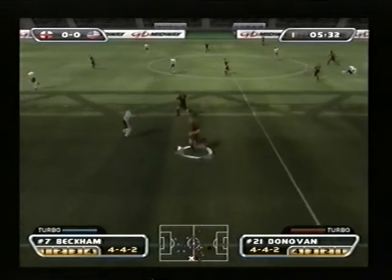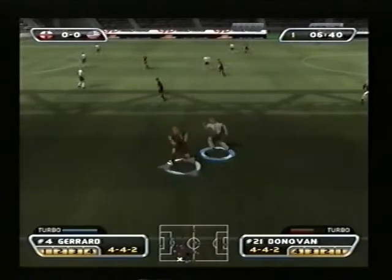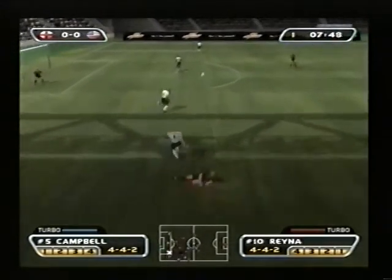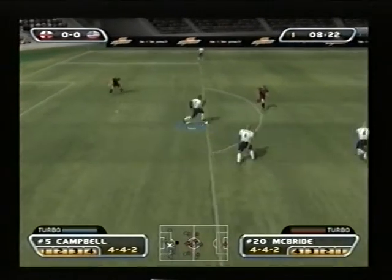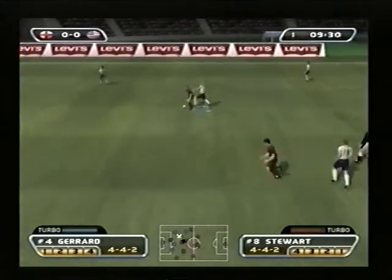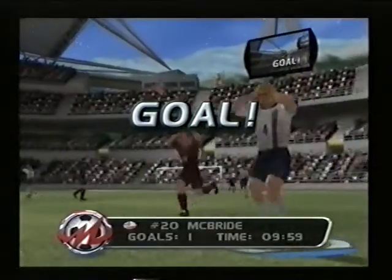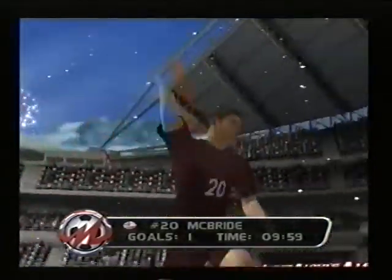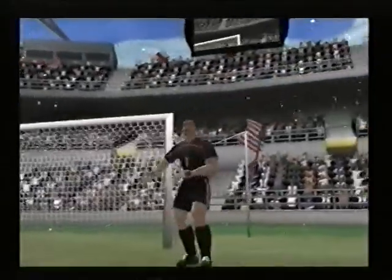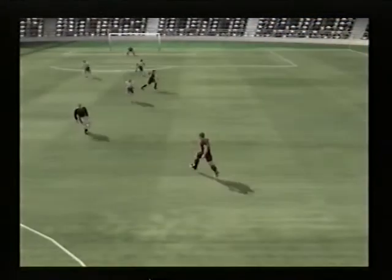Passes it. USA moving quickly up the left flank. Slight collision, robbed. USA break up the field. In the 18-yard box. Goal! An absolutely brilliant goal. And the USA have made the breakthrough. Less than 10 minutes on the clock, Simon, and already they're on the board with today's first goal. And the score is now 1-0.